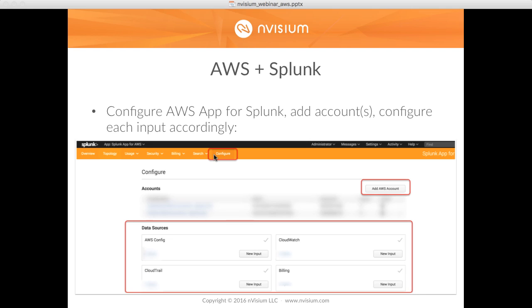Now I'll tell you, this isn't where everything ends. This is just how you get set up. This is just how you start pulling information. How you do alerting in Splunk is up to you. You can further define a lot of things within these apps. I'm not going to go into all that. Just be aware that these exist and they're pretty useful.